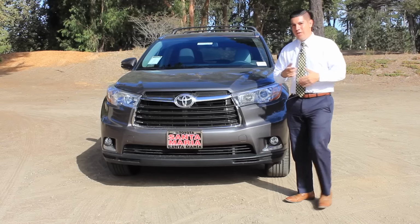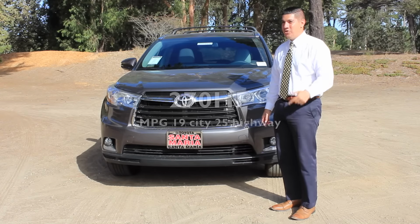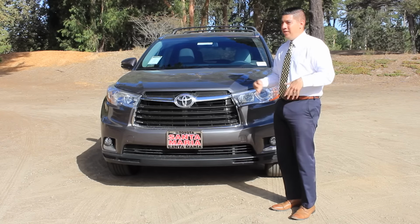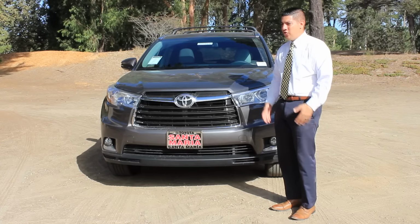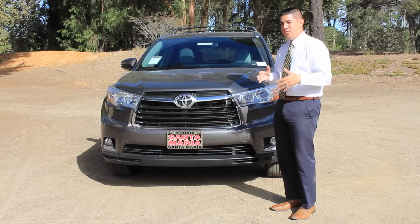This does have a 3.5 liter V6 engine that's paired with the 6-speed automatic transmission. So what that means, it's got great power. It's got great fuel economy. Drives really nice down the road. I take it up and down hills all the time with customers, and it never hesitates. It never has a problem taking those hills.